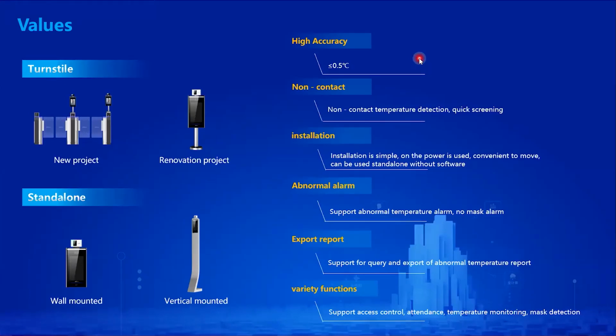If we suggest this device for malls, can a security guard see live what's going on, so that he doesn't allow anyone who has a high temperature? Yes, sir. Actually, this device will give you the alarm. For example, if someone has a high temperature, the device will automatically show on the screen that this guy has a high temperature. In this case, it's like access control. The security guard will not allow him.